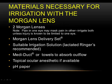In order to use a Morgan lens, you will need an IV delivery set for each Morgan lens you intend to use, an irrigation source, preferably lactated ringers, a towel to catch the runoff, any topical ocular anesthetic if it is available, and pH paper if you plan on testing the eye's pH level.